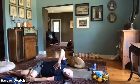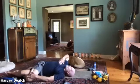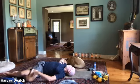Right hand is on the heart. Inhale. On the exhale, lift the right arm up and roll it over. We just did it, right? So see if you can find that opening that you just worked on.